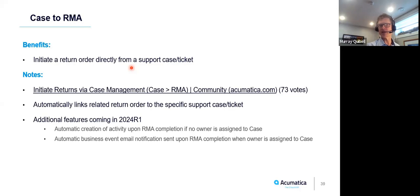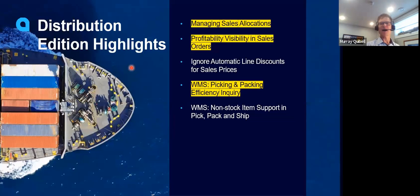And this one here, being able to do an RMA, a return material authorization, by a support case. Again, another enhancement that just helps some of the usability. So if the customer wants to return something, it might start as a support case and then integrate into an RMA. Okay, so again, flying through stuff fast and switching gears a little bit.